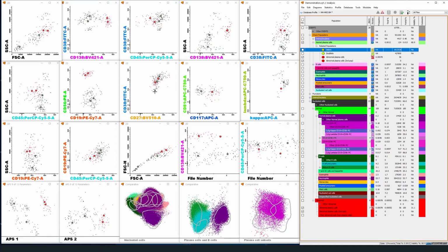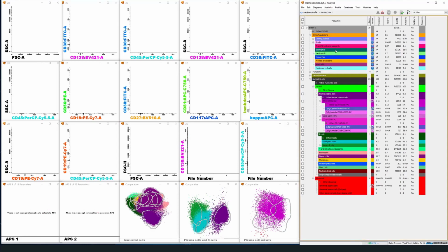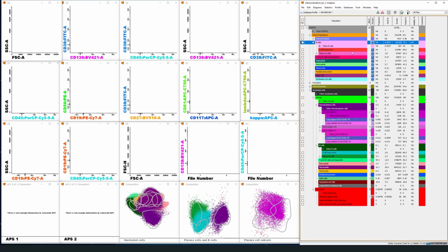usually when doing MRD, I tend not to worry too much about populations that are hard to figure out, and if they don't fit, for example, if this has a clear CD56 bright phenotype, the suspect cells, those sort of stray populations shouldn't worry you unless they're very much looking like abnormal plasma cells. So I'll just make them debris in the interest of time.